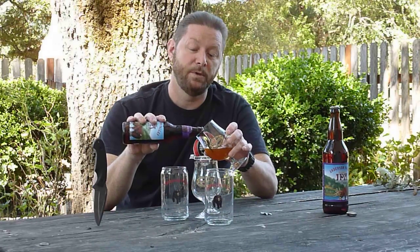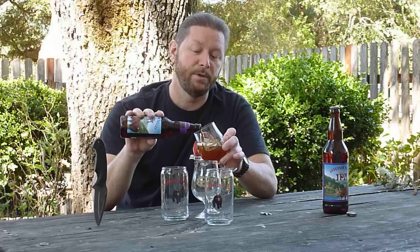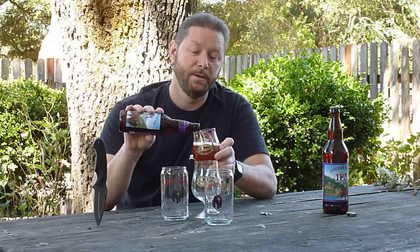Pours a beautiful orangey amber color. Nice head. The aroma, we use Cascade and Columbus hops in here, so it's got this nice American hop, piney kind of aroma and flavor.